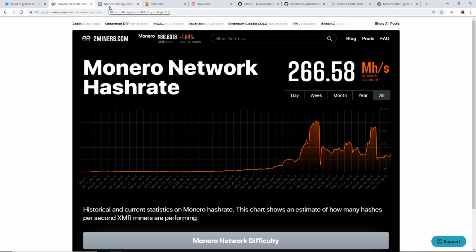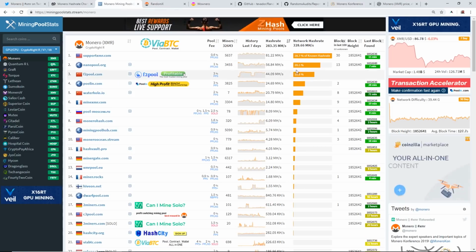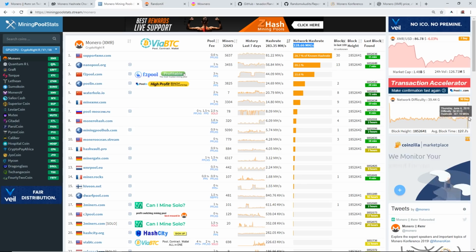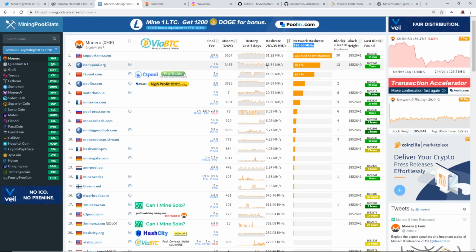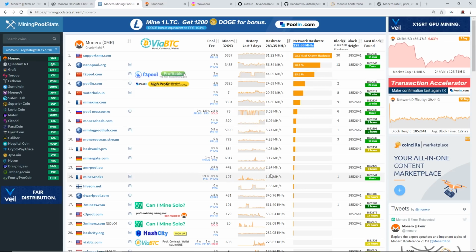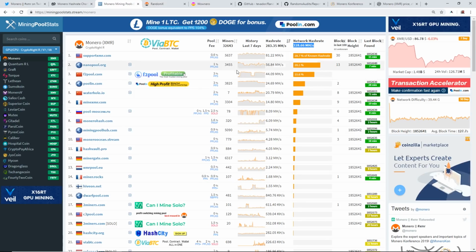Before I go into that, the Monero hash rate currently is about 266, but according to miningpoolstats.stream, it's about 328 megahash. So yeah, it looks like it's around there. And you can see XMR Monero is pretty well decentralized. In terms of spread out hash rate, the hash rate is pretty spread out in the network, so that looks pretty good.